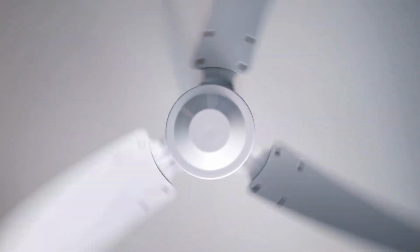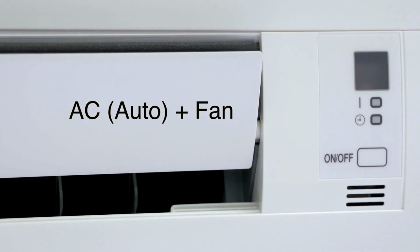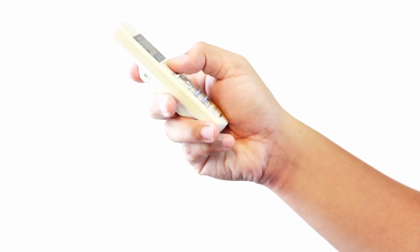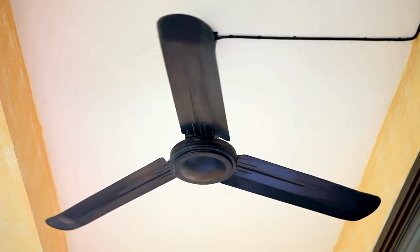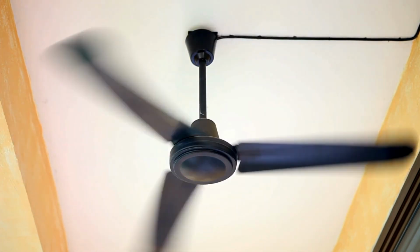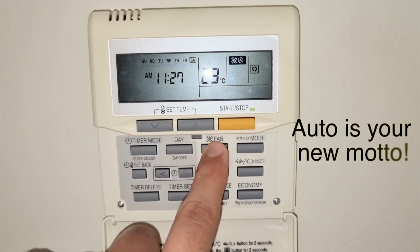To balance comfort and energy savings, I like to use a mix of AC and fans by setting the AC to auto, or using the AC in one room instead of many ACs in the house. So I combine them with the fans. I keep the AC on auto and I turn on the fan if the temperature is bearable. If it's not, you can keep the AC on at the lowest level, like level 1, for example, and turn on your fan. That's going to make the room colder and you don't consume that much energy. Auto is your new motto.